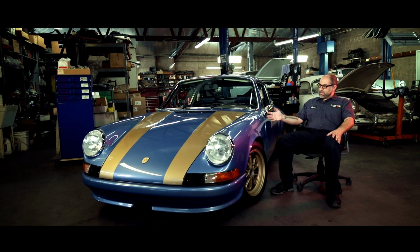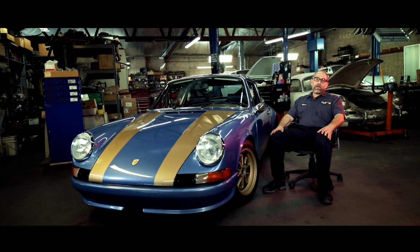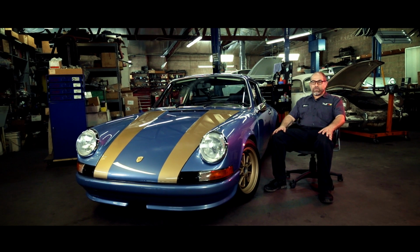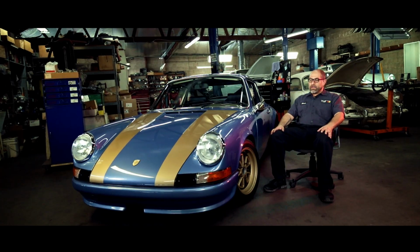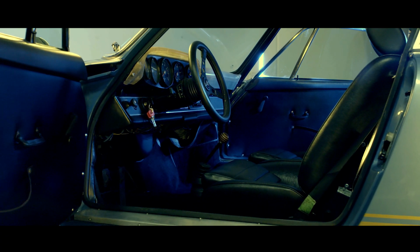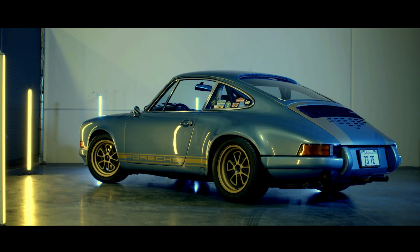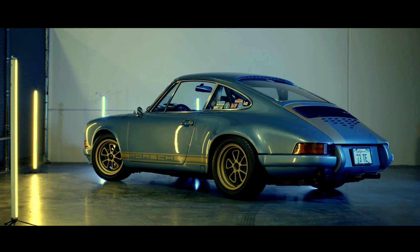Well, this is a 1973 911T. I met the owner through some other people in the industry, namely Rod Emery, who's a good friend of mine. He introduced me to the owner. At the time, my father was still alive, and we all sat down to discuss the scope of the project and what the owner wanted to accomplish.